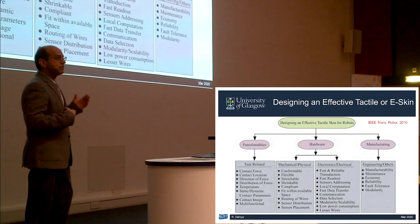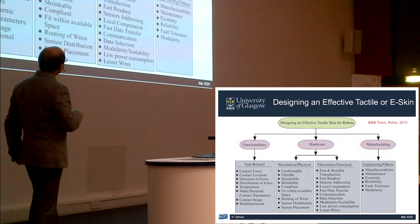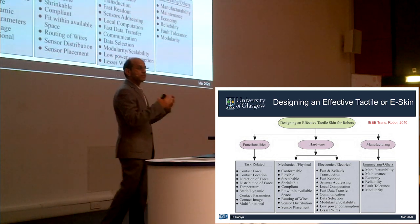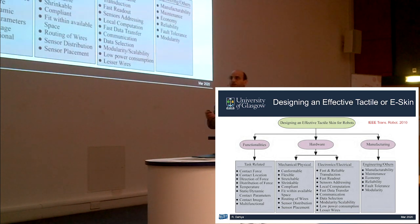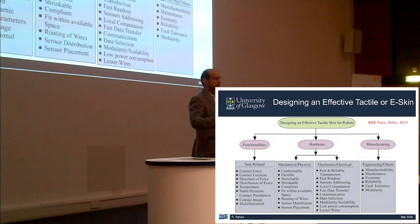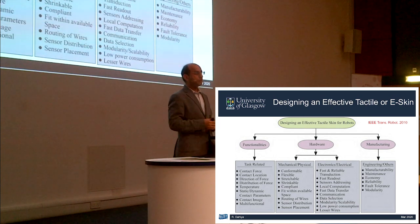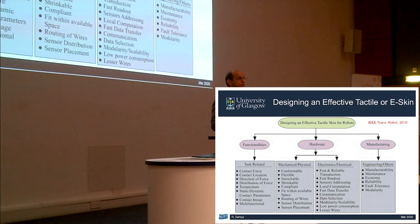Looking into what is the task that a robot needs to do, this decides what type of sensor is needed. Then we have to look into factors such as, do I need softness, flexibility, conformability, etc. And electronics and electrical factors here, fast and reliable operation. If I put a sensor on the finger of a robot and that sensor is slow, then the reaction from the robot will also be slow. There is no feedback, and that does not do the job very well. You need a real-time, very quick response like ours. And then there are engineering-related or manufacturing-related factors. That means it should be manufacturable, maintenance must be easy, economy, reliability, etc. So these are lots of factors we need to consider while developing such a skin.